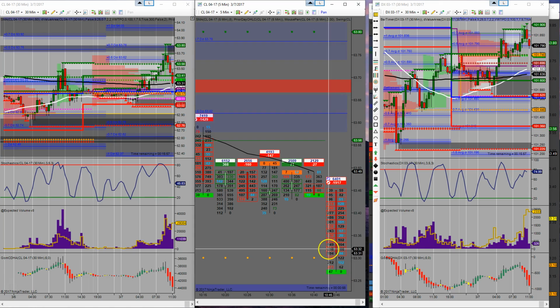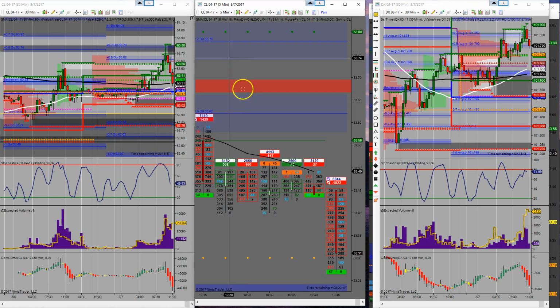All right, guys, got that off at 36 for 40 ticks. So that leaves me 2 contracts short, 53.76. Now I'm gonna move my stop to 56, and I'll see if I can pull another one off down here at 26. So, all right, 2 contracts short. So we'll see if we can get one off at 26 for 50 ticks.